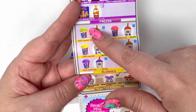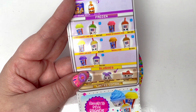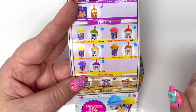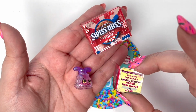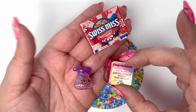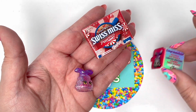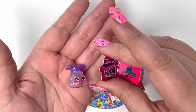As you can see, we don't have any of the icies, and someone in my comment section told me that they are not available in these packs, so I need to do some investigation to see where I can find them. And of course, we got our limited edition, and as you see, we got one check mark. Because a couple unboxings back, we found the limited edition Haribo Twin Snakes. It was so, so exciting, and I found it in this Swiss Miss Peppermint. So we're gonna make sure to open every little package to see maybe we'll get another limited edition.